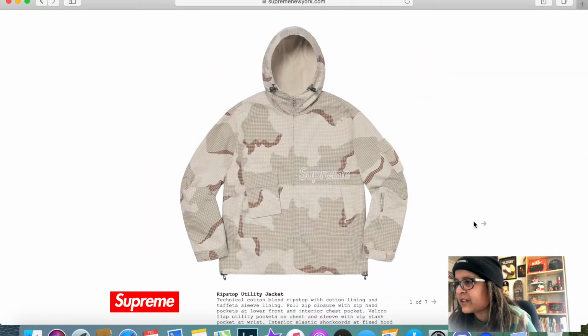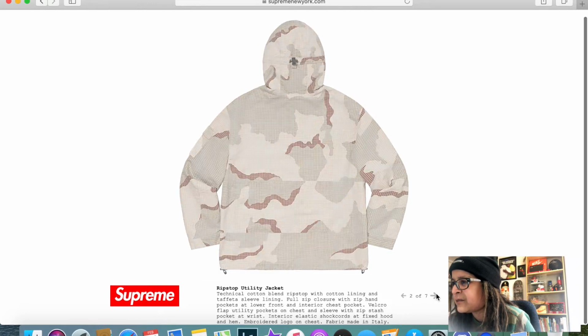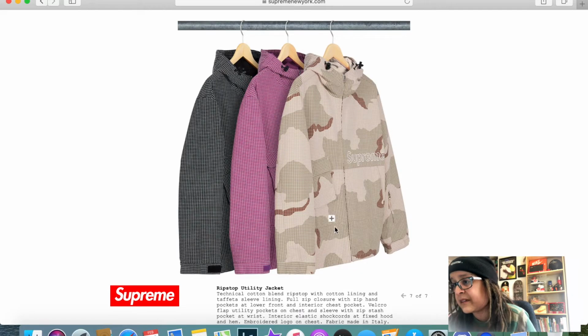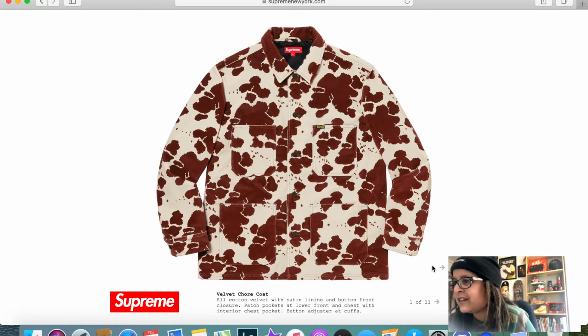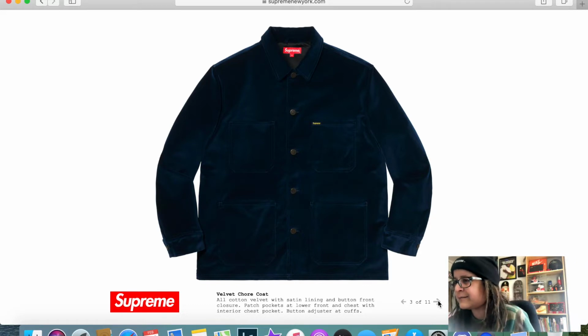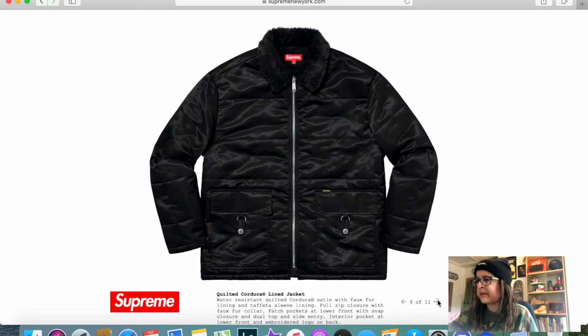Then we have the ripstop utility jacket. I like this a lot. Very nice. I like that camo. I think the camo, yeah, is one that I'm, maybe. I do like that a lot. And then we've got the velvet, oh my God, chore jacket. That is horrible. Ugh, I'm really not a fan of animal print. I'm just not. Love animals, but I'm just not a fan of animal print at all. No. Velvet chore jacket is very much a pass. Then we've got a quilted cordura lined jacket. It's all right again, but you've got that shiny bin bag material now.